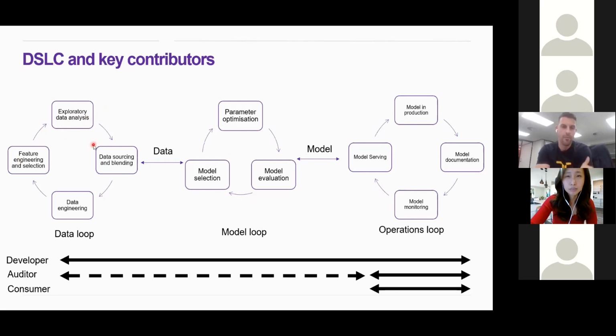So the deliverable of this loop is data that is ready for consumption for training to happen on top of it. And this is where the handoff happens in terms of the model loop. So once data is ready for consumption for the model, then it comes into the model loop where you have mainly model selection, parameter optimization, and model evaluation.